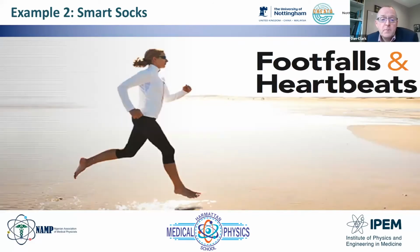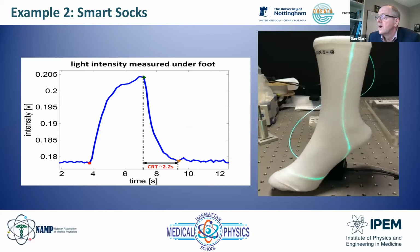So we got together with a manufacturer of actually elite sportswear who knit fabrics that measure pressure, and we weaved into the fabric fiber optics. So now we have fiber optics in the sock. We could create these fabrics into a sock, and with the sock we could measure the pressure that the foot was under when a patient is walking, and we can measure the amount of oxygen in their foot while they're walking.